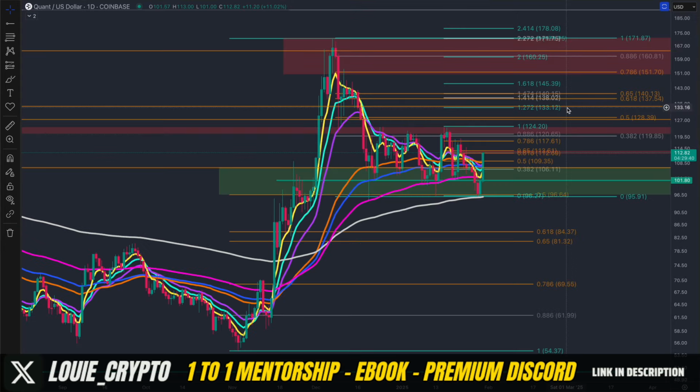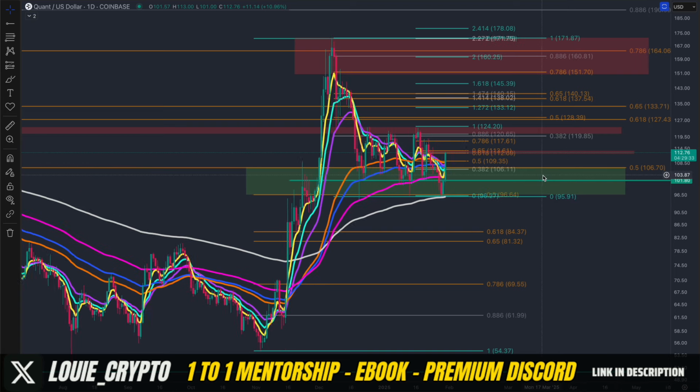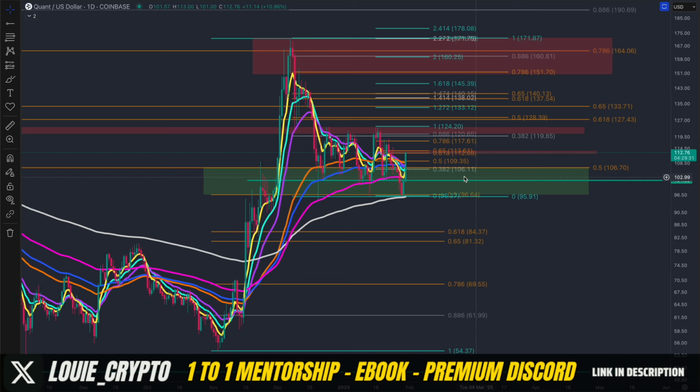Heading back to just finally summarize it all, hold 96k and 106k as support, and we must see Quant breaking 112k. On the break of 112k, Quant will get pulled like a magnet to 120 and 124. This is an important level of resistance that could send Quant lower than where we just bounced from, changing the trend into a bearish trend. We don't want to see that happen. So 96 to 106 needs to hold as support.